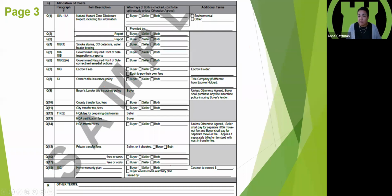Is self-explanatory. Who is it going to be? Is it going to be waived, or who's going to pay for it? And who is it coming from? We do not order home warranties. We just need to know who we are expecting the home warranty from.